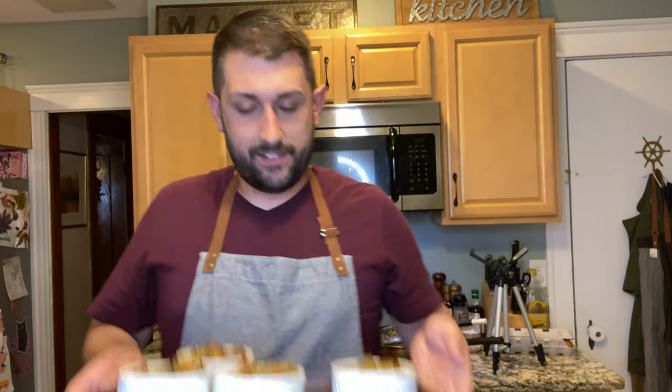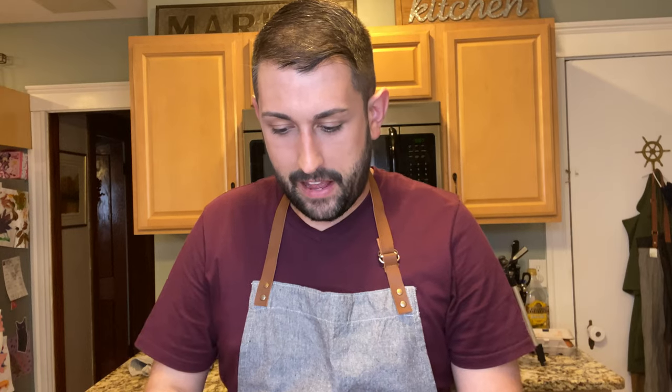Ta-da! The bread puddings have come out of the oven. They look really good. I think about the bread pudding, as long as you have some sort of bread, which in my case was a croissant, you can use, like I said, leftover cake, you could use bread, go figure, bagels, why not? English muffins, sure. Eggs, which is obviously the main part of making a custard, and some sort of beverage.